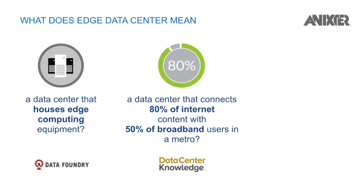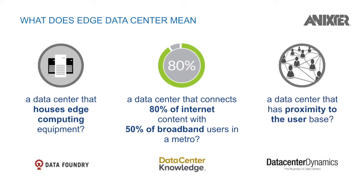So lots more definitions here. A data center that houses edge computing equipment, makes sense, from Data Foundry, from Data Center Knowledge. A data center that connects 80% of the internet content with 50% of broadband users in a metro area. And from Data Center Dynamics, a data center that has proximity to the user base. So lots of complementary conversations earlier.